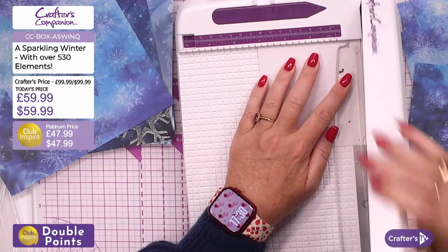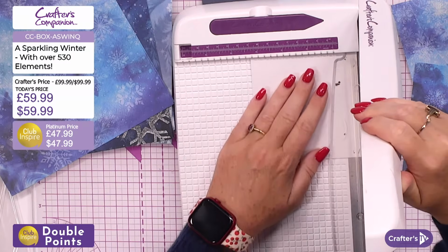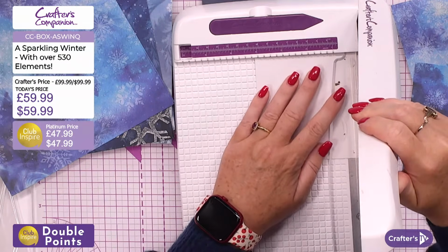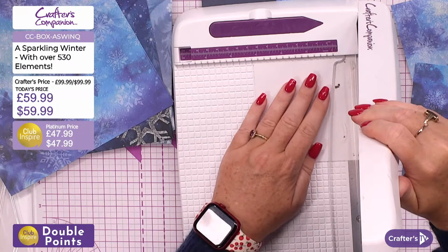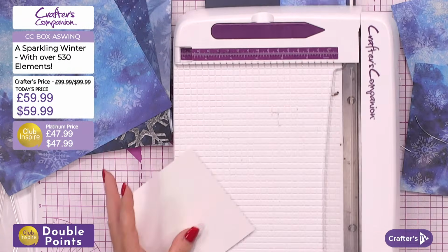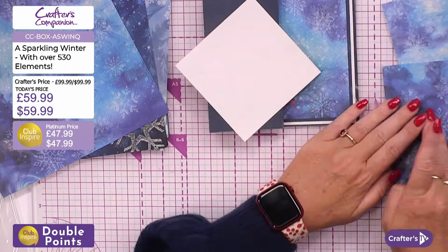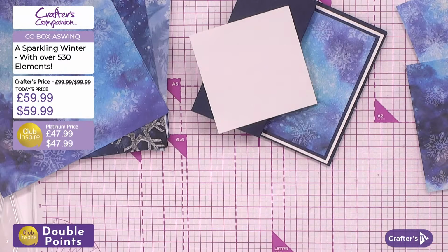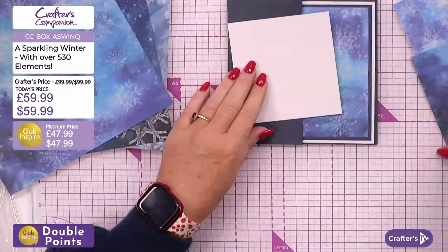When do you tend to use a guillotine and when do you tend to use a paper trimmer? Obviously when you're gutting card, but do you more naturally reach for your guillotine day to day? I would say so. Yeah. I'm definitely a guillotine girl. I like a guillotine. Yeah, I do like a guillotine. But I have to say, I use my paper trimmer more and more all the time. I've been gutting out my papers a lot more recently.